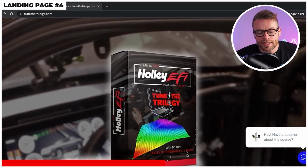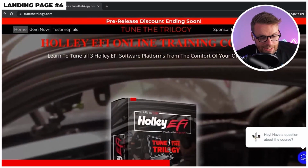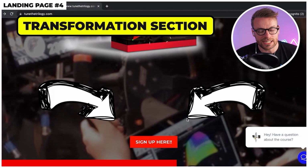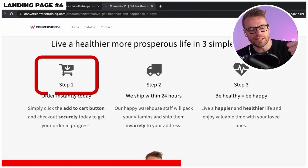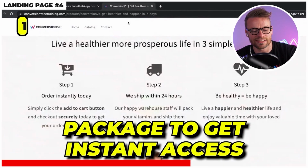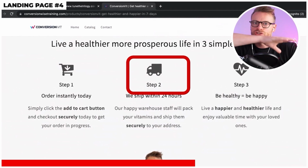So if all this page is trying to do is to focus on the course itself, then again, make your above the fold more like this. And then your second section in that transformation section is how they actually get the outcome. We normally do this in the form of steps. So step 1 is like, how do they physically get that product? So on here, it will be something like step 1, click sign up now and select your package to get instant access. Step 2 is how do you deliver that package and how do they fulfill what they've just purchased.